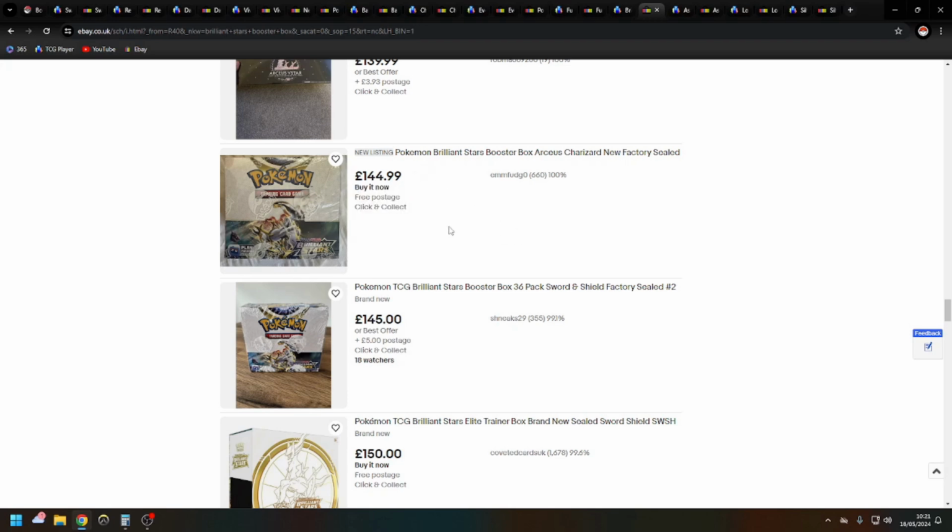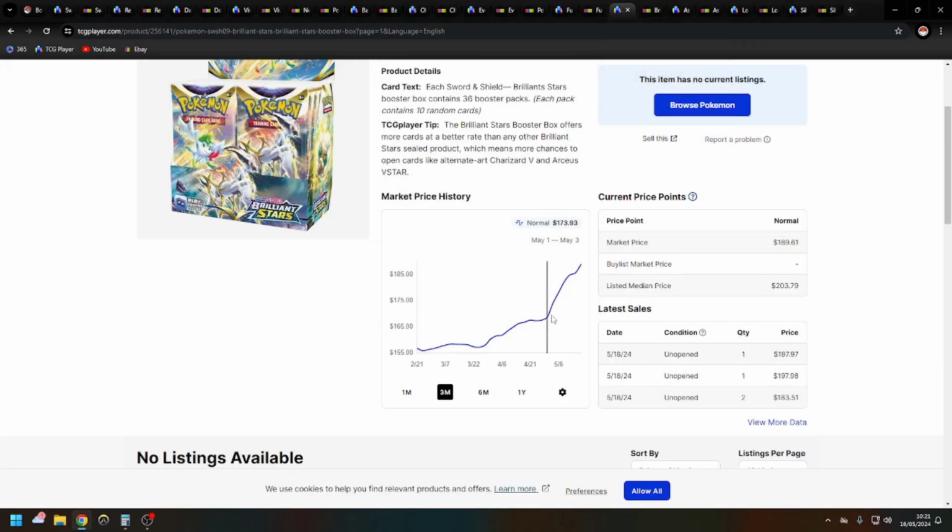You may get it a little bit cheaper, but stock is starting to dry up on Brilliant Stars, and I do expect that when the UK retail stock starts to dry up and it comes off of Pokemon Center, we'll start to see this kind of rise like we are seeing in the US.